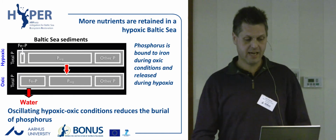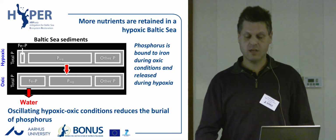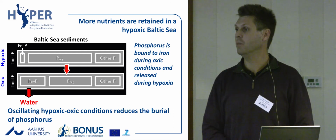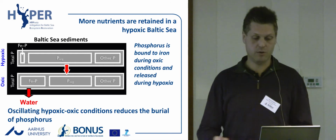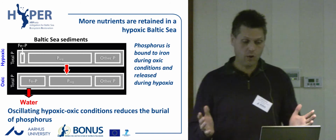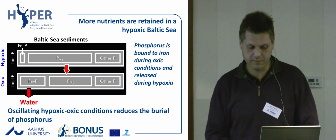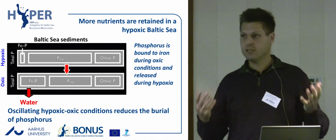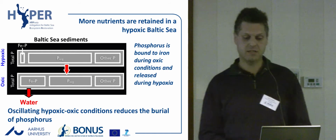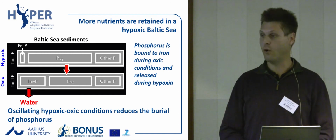That is that in case parts of the Baltic Sea turn oxic, then a lot of this organically bound phosphorus will be remineralized and it will be bound to iron. But then, if the system turns hypoxic again, all that iron-bound phosphorus will be released to the water column again. And this means that oscillating hypoxic-oxic conditions actually reduce the natural ability of the system to bury phosphorus.